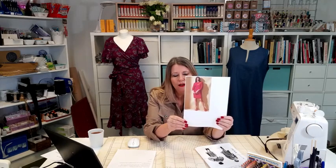I think that's in May. We're also going to do another pattern by Tom and Linda Platt. I've only got a picture of this, I'm still waiting for my pattern to arrive, which is a colour block dress. So it's got a couple of different blocks of colour across the front. So I thought that'd be quite interesting to do.